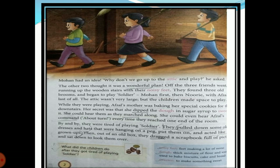Let us understand what was given in this paragraph. While the children were playing soldier upstairs, Afzal's mother was baking cookies for them. She had a secret of sweetening the cookies by dipping them in the sugar syrup. While they were playing, she was hearing the children marching along the attic.